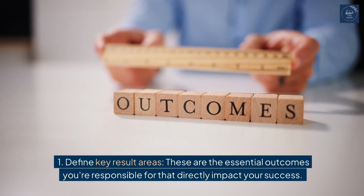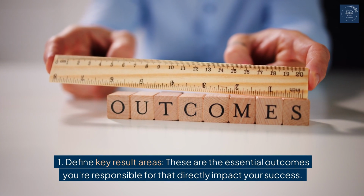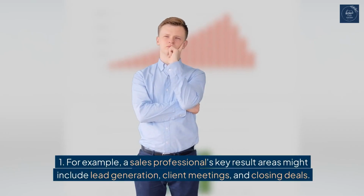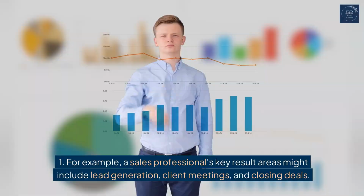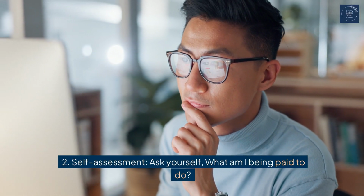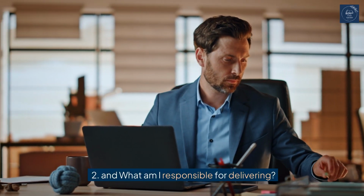1. Define key result areas. These are the essential outcomes you're responsible for that directly impact your success. For example, a sales professional's key result areas might include lead generation, client meetings, and closing deals. 2. Self-assessment. Ask yourself, what am I being paid to do? And what am I responsible for delivering?